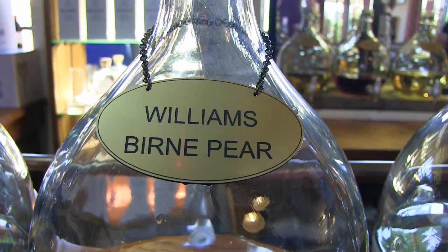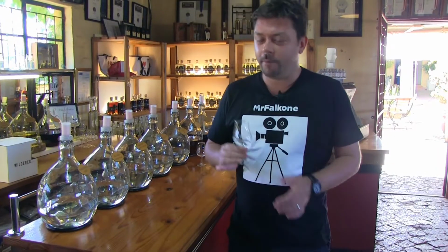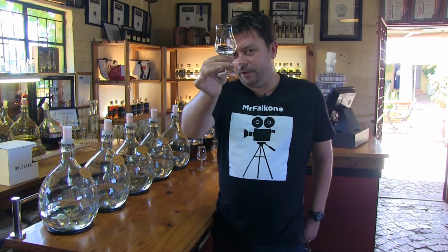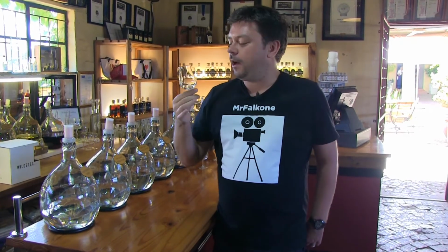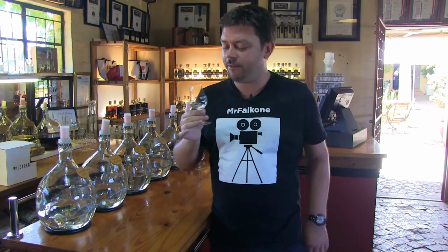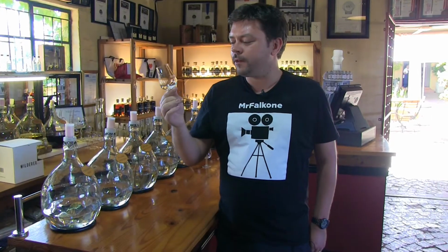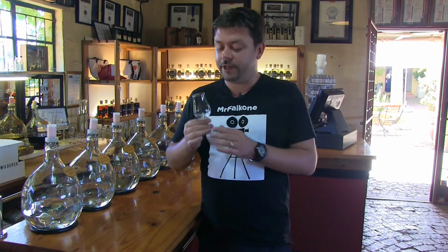The next one I'm going to taste is the Williams Pear, or Williams Birne for the German people watching here. I think we all know that it's a clear spirit made from pear. So let's have a taste. Or Schnaps, Schnaps for those, again, from Germany. Let's have a taste of that as well. That's a really smooth one, and I think it's very difficult to find a smooth pear schnapps, but that one is quite excellent. And also this one, is it worth a second sip?